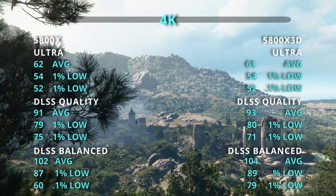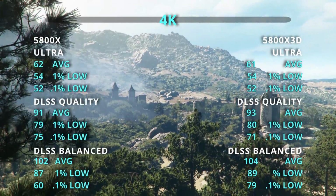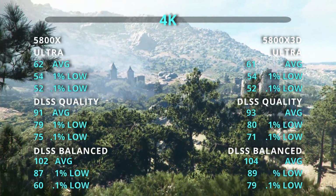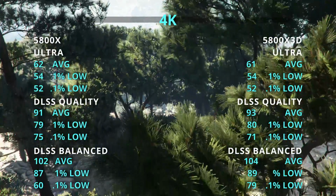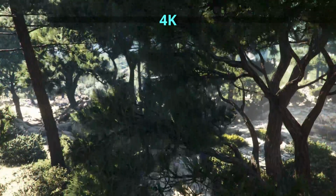At 4K the CPUs are pretty much neck and neck, staying within a couple of percent of each other, except for the 0.1% lows which are a bit up and down for some reason. The 3D winning some and the X winning others.